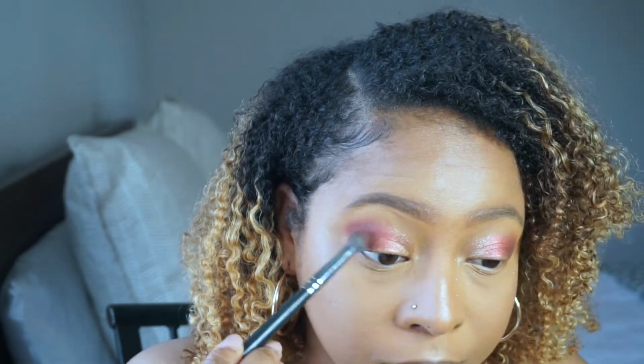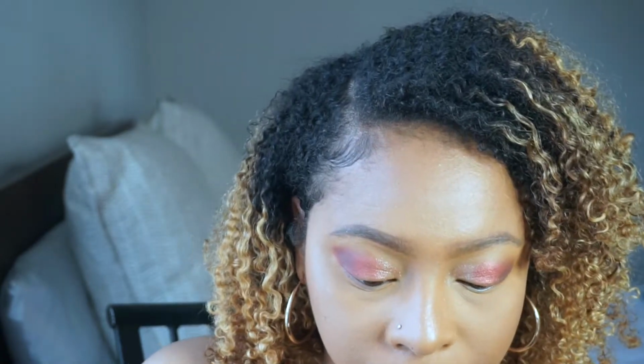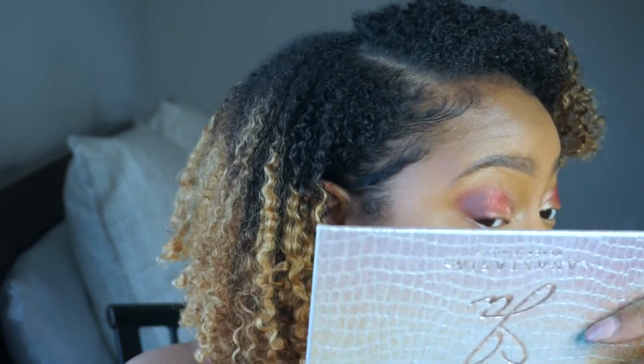So I'm kind of blowing it out in the outer edge. So I can say so far, it's really, really easy to apply the colors. I'm trying to get away from doing cut creases and things like that, so this is a little less constructed of an eye, really soft, really cute.